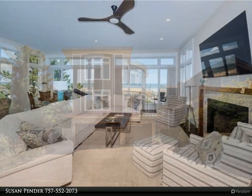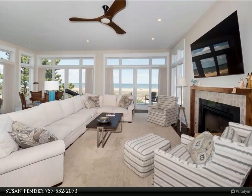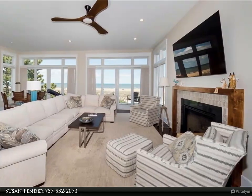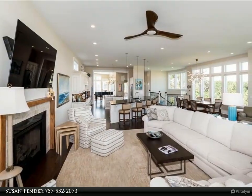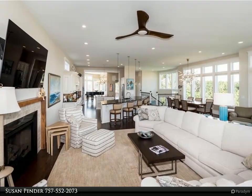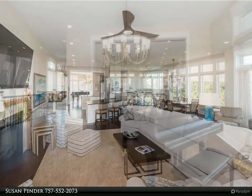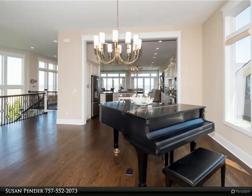Oceanfront. Absolutely stunning single-family home built in 2018 with top-of-the-line design features and details. Gorgeous open floor plan with wall of windows and doors offers 7 bedrooms, 8 bathrooms, elevator and 5,856 square feet plus a 3-car garage and rooftop deck.